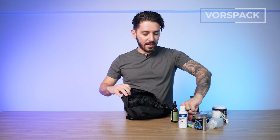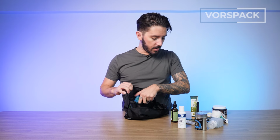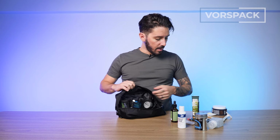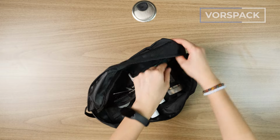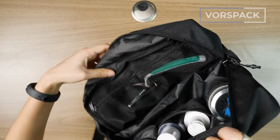These pockets here, I think it's good to organize your smaller bits of gear, right? So floss, chapstick, little lip sunscreen, nail clippers. On the flip side, we got this guy. Mesh compartments are great because they're see-through usually, so you can know exactly what is where. Kind of smaller bits of gear, go ahead and put those there.